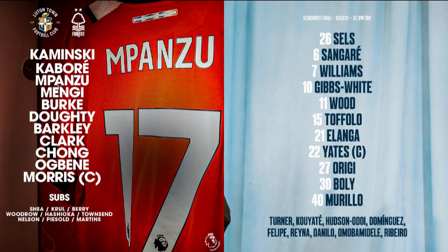Let's get a flavour of the atmosphere in Dublin. Chris Jones. The band out, the Aviva filling up, under 15 minutes to go.